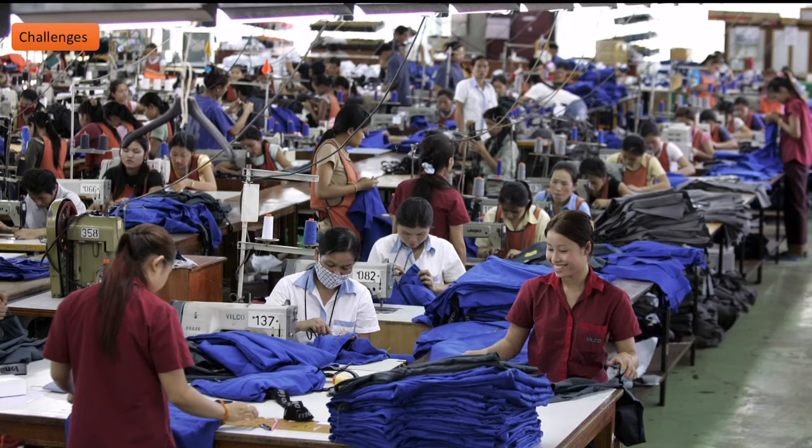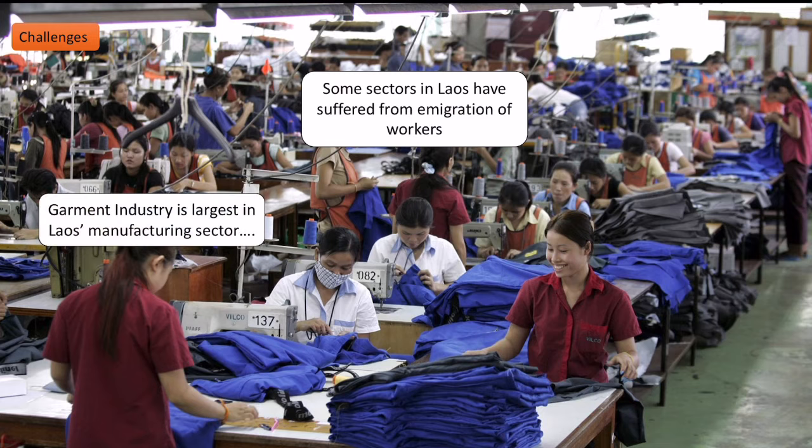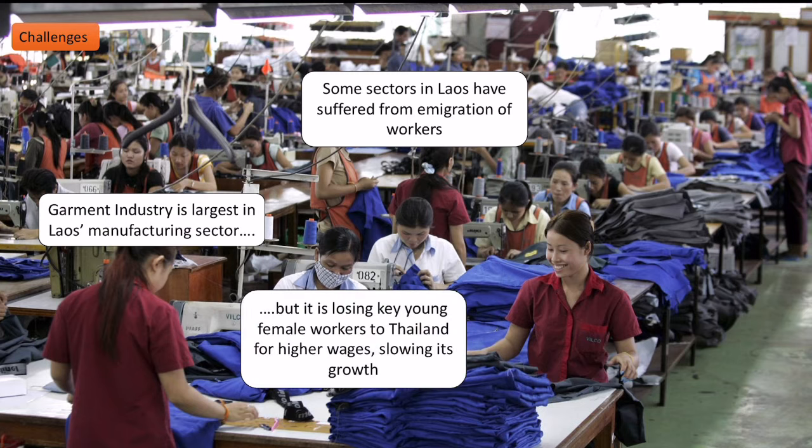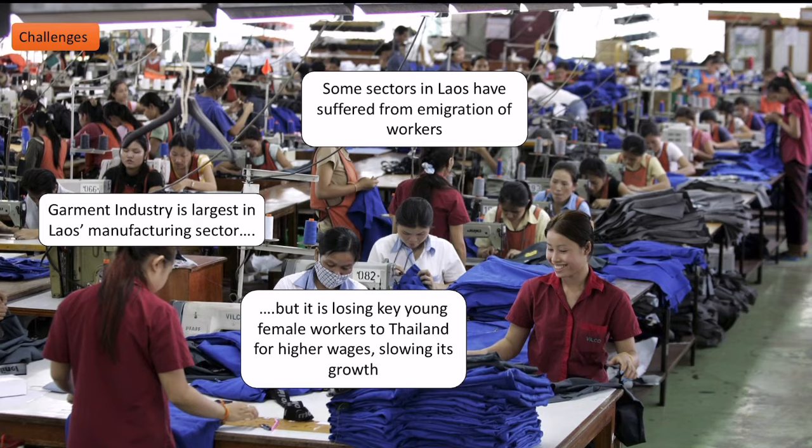However, there are challenges that Laos faces because of increased migration. Some sectors particularly suffer from the loss of workers who have emigrated. The garment industry, we can see here, is one of the largest in Laos's manufacturing sector, and it's losing a lot of key young women to Thailand. They are really important in the industry, and they're going to Thailand for higher wages, which means that industry in Laos slows. It can't grow as well, it can't expand as well, and we start to get labour gaps appearing.